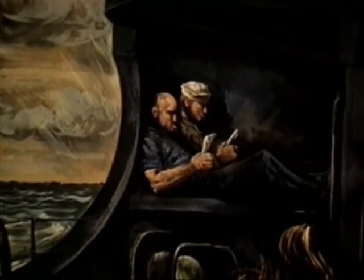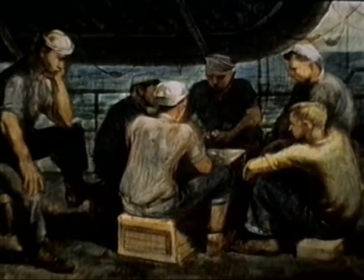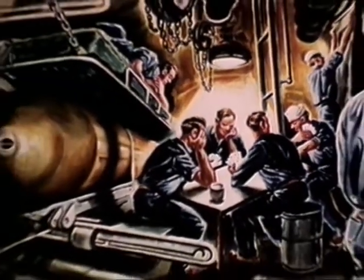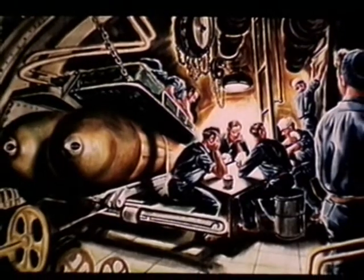There are the times aboard ship or on shore when the work is done, but not for the artist. For these forms and aspects of relaxation, of diversion, of personal commitment are as much a part of Navy life as any other.